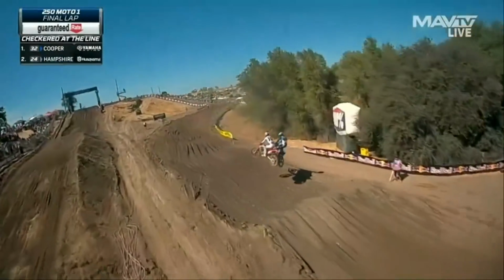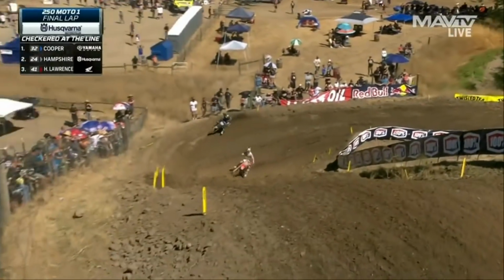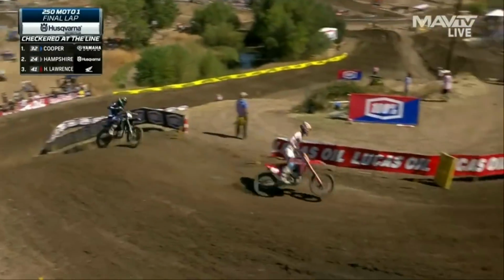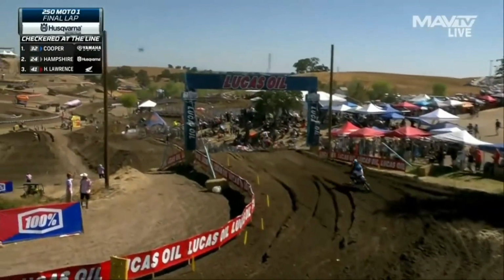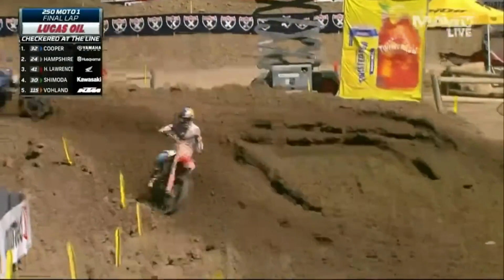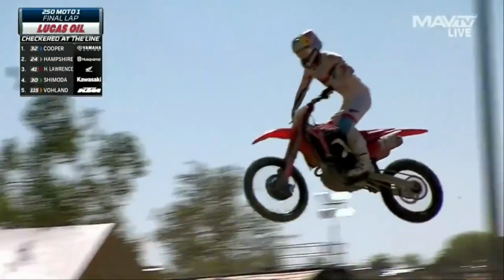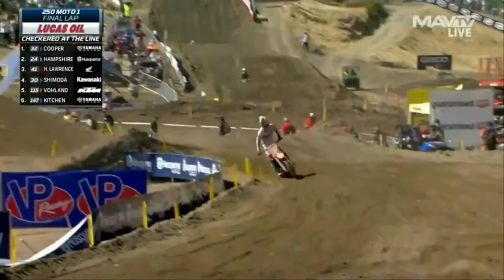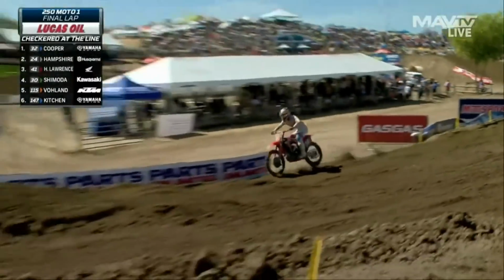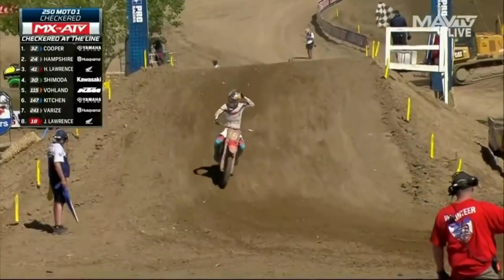And look at this battle. Lawrence trying to get Fry. Fry doing everything to hold him back. And Lawrence able to take the measure on the 59. There was some contact there. There is, and this was worth 1 point, okay? 1 point difference between these two positions, and you wonder if by the time we get to the final checkered flag at the end of Moto 2, is this one pass going to make the difference in winning the title or not? A last lap pass on Cooper's teammate. Lawrence had to do it, and he gets it done. Hampshire finishes the Moto 2nd. Hunter Lawrence is 3rd. Shimoda, Volan, Kitchen, Varese, Jed Lawrence 8th. 13 points scored, 25 scored.